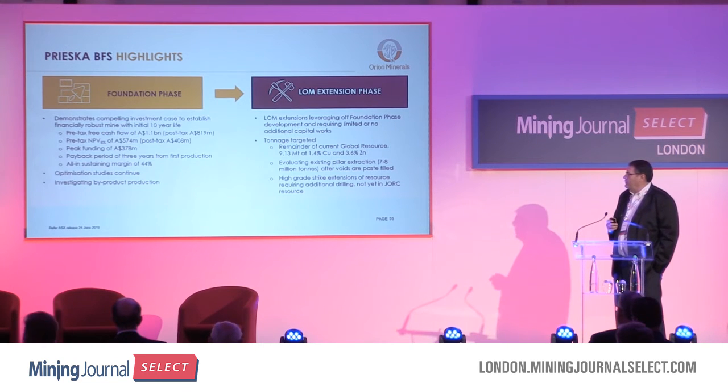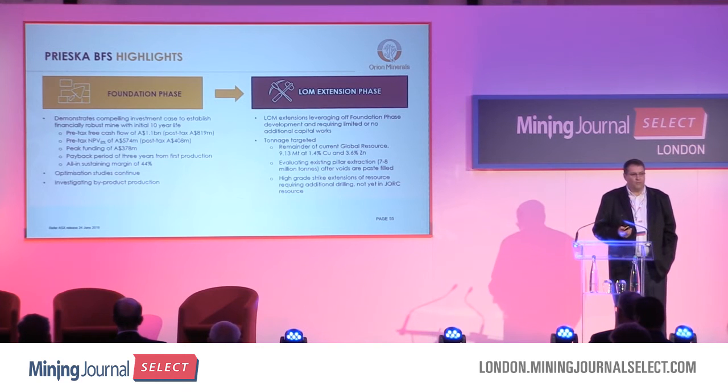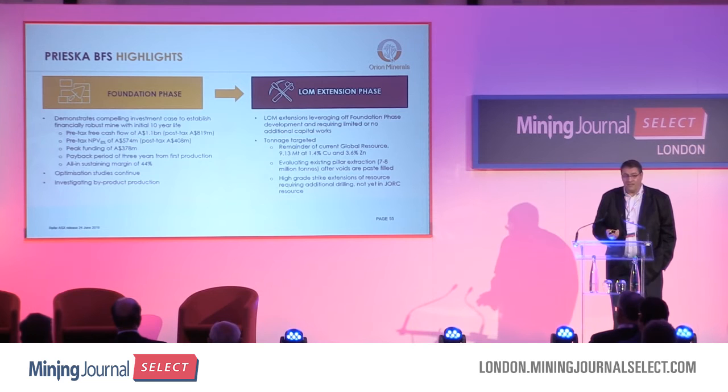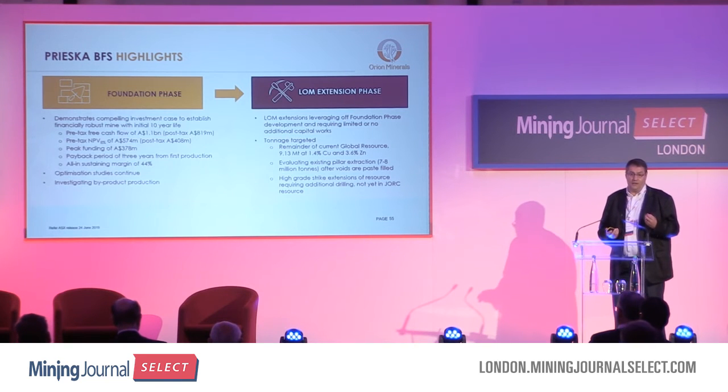Our peak funding requirement, 378 million Australian dollars, operates at a 44% all-in sustaining margin. That's a great margin to operate a base metal operation on. We continue with optimization. We see opportunities in a barite byproduct. We've got 8% of our ore is barite. We haven't even built that into the studies yet.